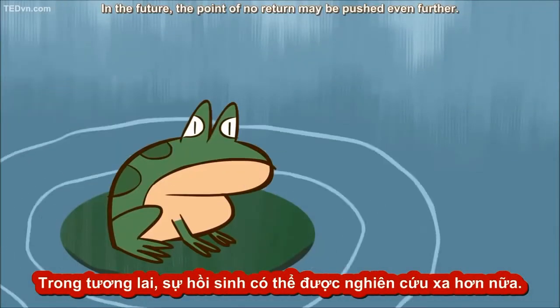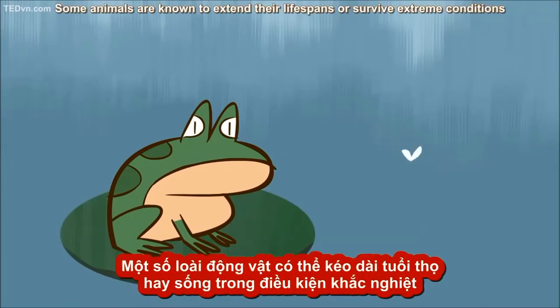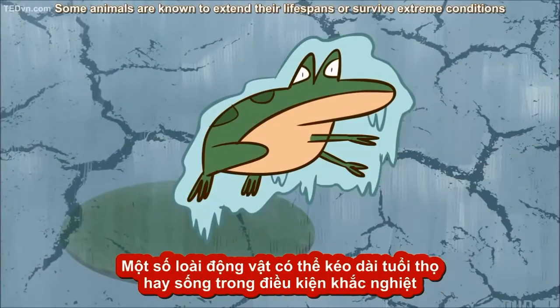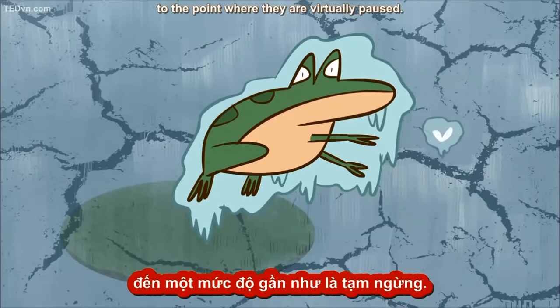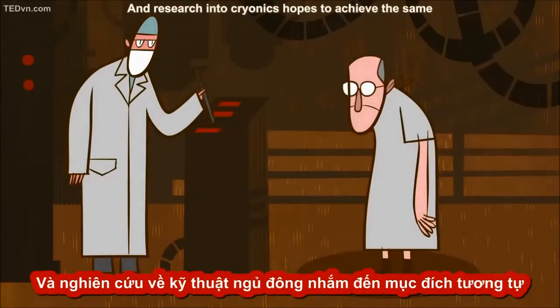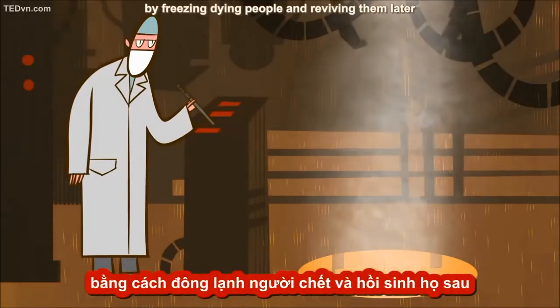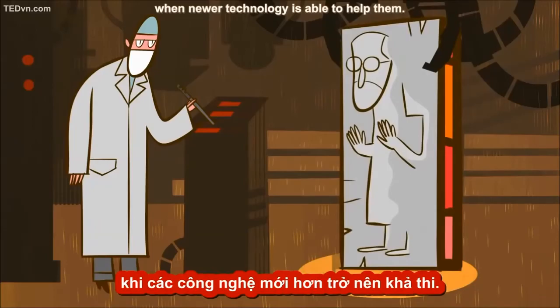In the future, the point of no return may be pushed even further. Some animals are known to extend their lifespans or survive extreme conditions by slowing down their biological processes to the point where they are virtually paused. And research into cryonics hopes to achieve the same by freezing dying people and reviving them later when newer technology is able to help them.